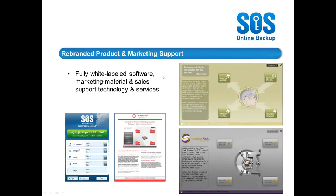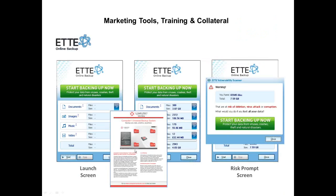In terms of just some examples of the type of marketing material we can get you, this is an example of a mock-up. So these are actually delivered partners, but in a mock-up you would get this, which is a product sheet. Go back one, and you would get an example of what the client software could look like. In terms of marketing tools, just an example of the type of marketing tools and the power of the marketing resources we bring to you is our vulnerability scanner. So you can get an example of the SOS vulnerability scanner on our website.